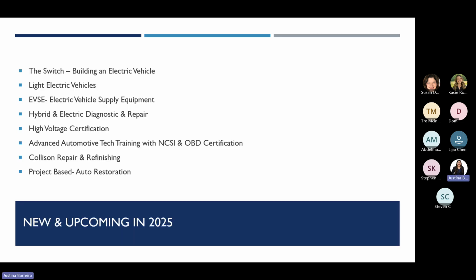So this is a list of our upcoming classes in 2025. The Switch, which is a class that we will talk about this evening, about building an electric vehicle from the ground up. We have a course that we are developing now that will start by the summer for light EV vehicles. We have our EVSE, our electric vehicle supply equipment class, our hybrid and EV diagnostic and repair for automotive class, high voltage, advanced automotive tech training with NC safety and OBD certification. And then finally, we have our collision repair and refinishing class. That will also go into a project-based auto restoration class where you're able to bring in your own vehicle to restore in the class.